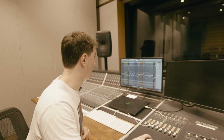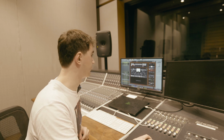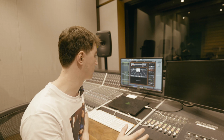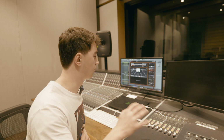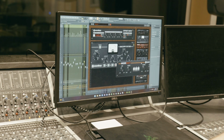Let's have a look here. So I've got this thing here, which is called the Sound Toys Effect Rack, and this is easily my favorite plugin that I use. Basically, it's a combination of a bunch of really cool plugins that are emulations of analog equipment. And you can change between different ones.